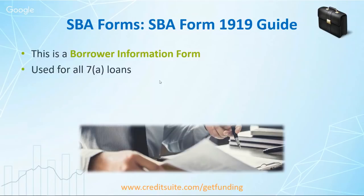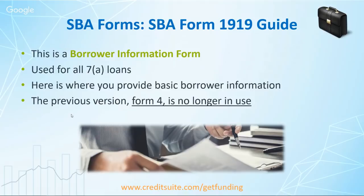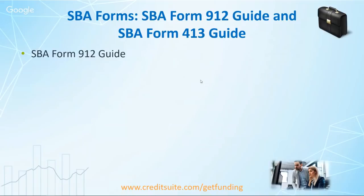Okay, so SBA forms that you're going to need. A borrower information form. It's called Form 1919, used for all SBA 7(a) loans. Here's where you provide basic borrower information. The previous version, Form 4, is no longer in use. So basically, this is just like an application form. It's just their form number that they use to get all of your information. SBA has a great checklist on their website that maps out this, amongst many other things.